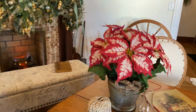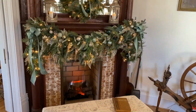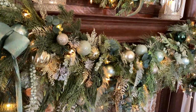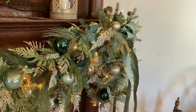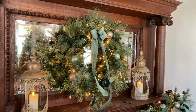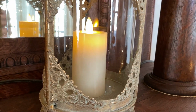So across from the table and chairs is the fireplace. So this is how I decorated the fireplace this year. As you can see, I chose pretty much the same colors to match the tree. And I just wanted a very soft, elegant look. And then I decorated the wreath above to match. Also, I thought I'd show you these little candles that I got.